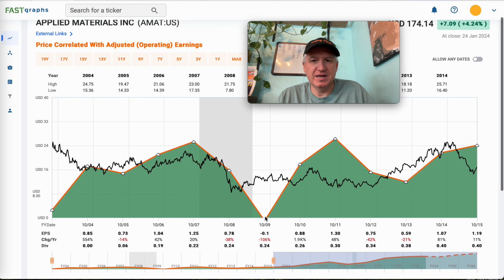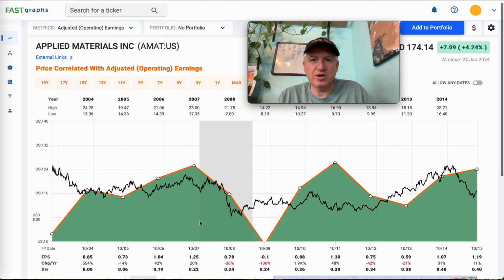If we go back to the Great Recession, this dark green area here, that's their adjusted earnings per share. You can see that it went negative, not even just in growth but in actual earnings, just a little bit in 2009. So it fell about 100%, 106%. It quickly recovered, which is what you want to see if you're considering buying a cyclical.